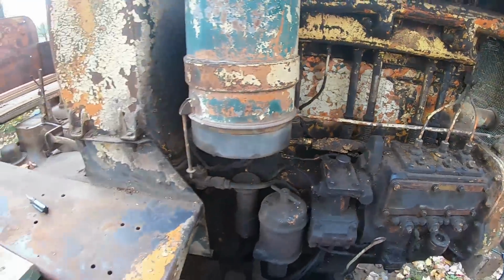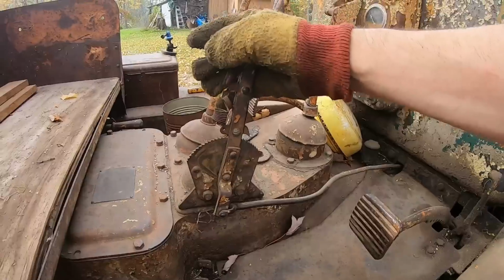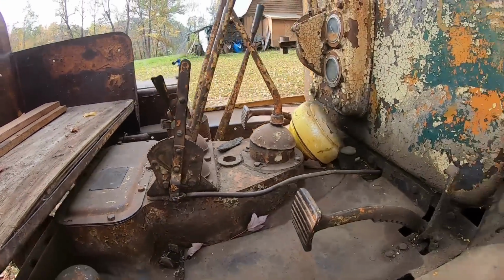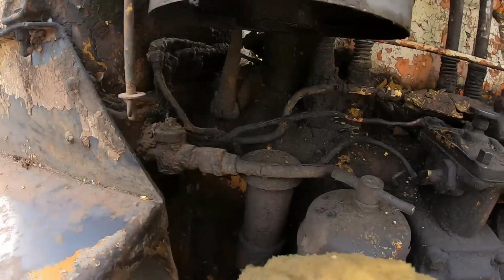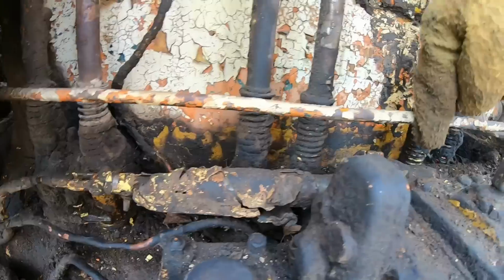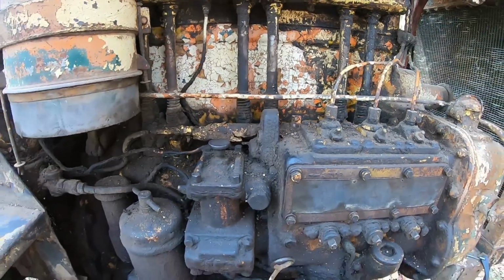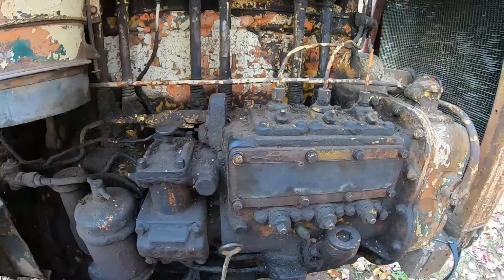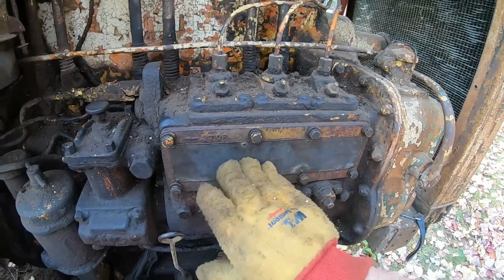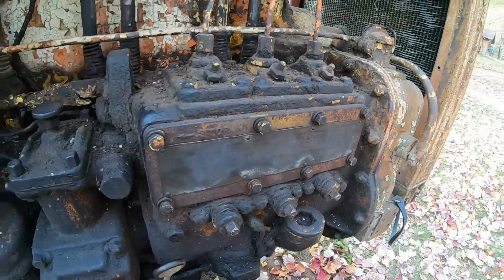So another problem I found the other day, the throttle lever seems like it moves a lot, but you look at the bottom and the rod, that has stuck. So that rod goes under the fuel tank and it comes up here and it feeds that bell crank, and then there's a plunger in here and that plunger's not moving. So I don't think it's related, but this would be a good excuse to take this side cover off of the injection pump and just start having a look around, make sure anything's not horribly stuck in there.